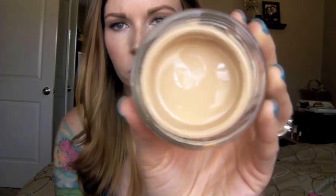So this is the Revlon Colorstay Whipped Foundation. It claims to last for 24 hours. I haven't actually worn it that long because you shouldn't. And the color I have it in is 150 Buff. I've actually tried two different ways of applying this, with my hands and also with a flat top brush from Sigma, and I like it both ways. So I'm just going to go ahead and show you what it looks like.